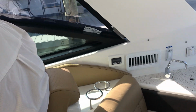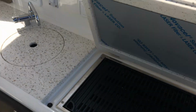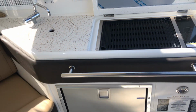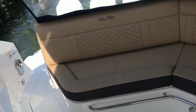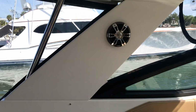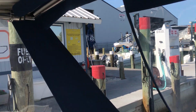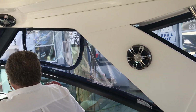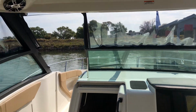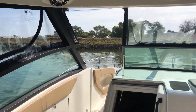Back here in the cockpit, we've got a grill and fridge. There's a nice grill. Great seating all the way around. And this canvas can be taken off, so you can have it open air like a day boat, or you can close up the canvas and air condition this whole cockpit, and it's nice and cool in here.